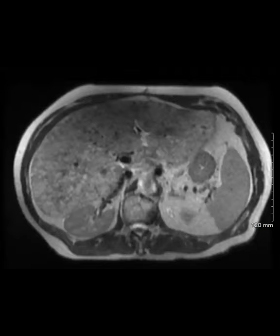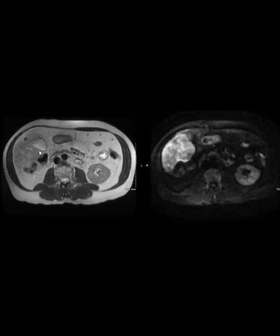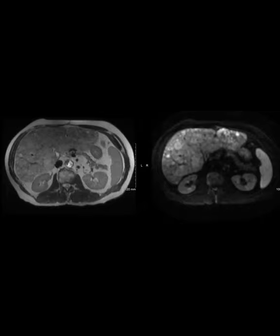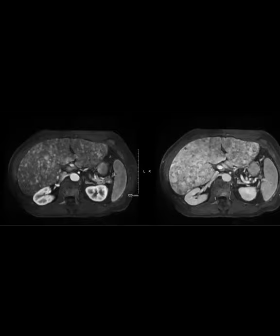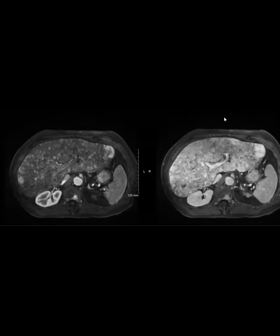Okay, so this is a T2, and this is diffusion-weighted sequences. You can see the parenchyma is completely replaced by innumerable masses. And it's not the typical nodular appearance of cirrhosis. A lot of these demonstrate restricted diffusion. And then we look at the contrast. You can see these are arterial and portal venous phases, and a lot of these things enhance very avidly, with a funky appearance on the portal venous phase. And here are the two delayed phases. So any thoughts?